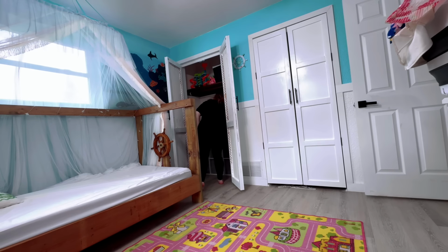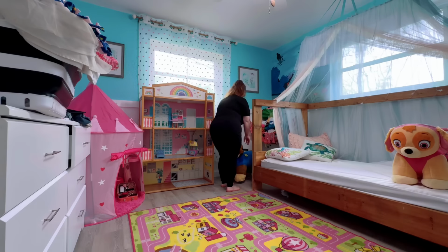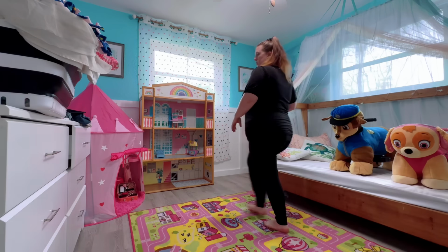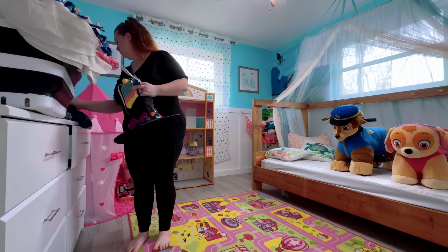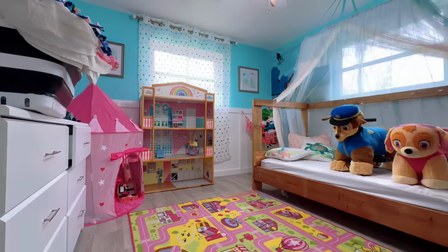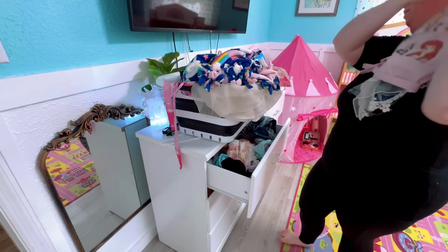And I normally do this on the days that I know I want to strip beds, because like I said, if I'm going to be in here anyway, it makes sense for me just to go in and clean it all up. So this is definitely not something that happens on a daily basis, that I go into the kids' rooms and clean their rooms for them.